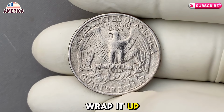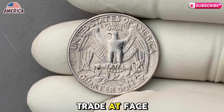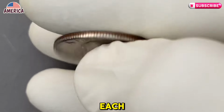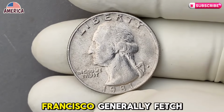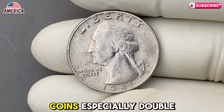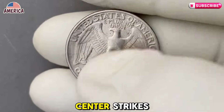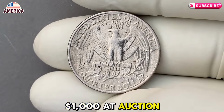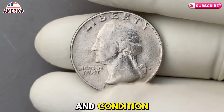To wrap it up, most 1981 quarters trade at face value, but uncirculated coins can be worth a few dollars each. Proof coins from San Francisco generally fetch between $5 to $10, while mint error coins, especially double dies and off-center strikes, can reach hundreds or even exceed $1,000 at auction, depending on rarity and condition.